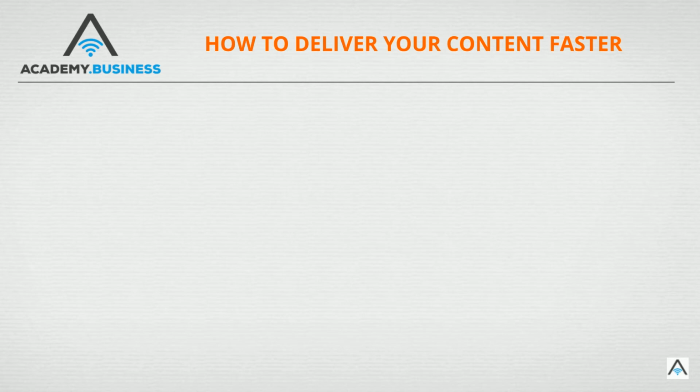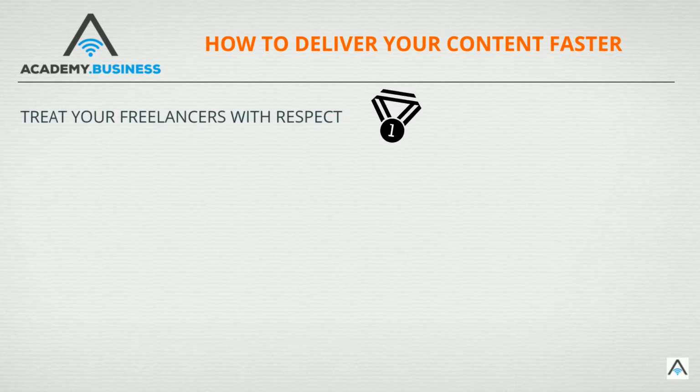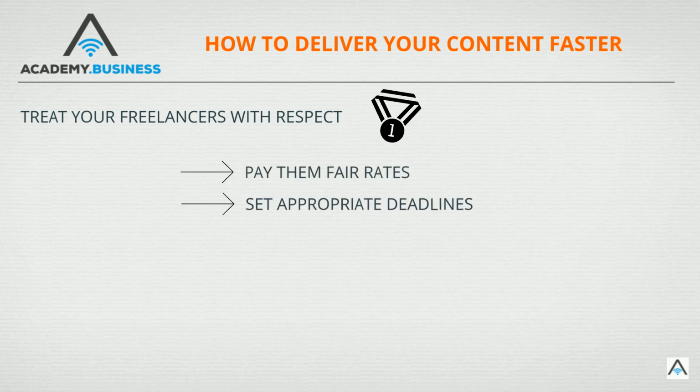Treat your freelancers with respect. Just because you're paying someone to help you out doesn't mean you can treat them like slaves. This means paying them fair rates and setting appropriate deadlines for various projects.